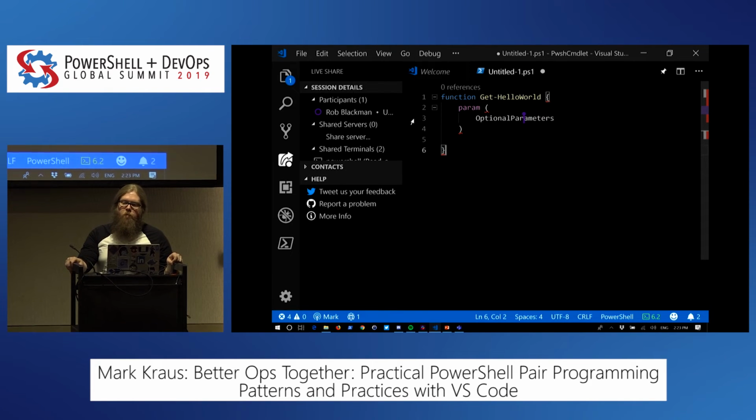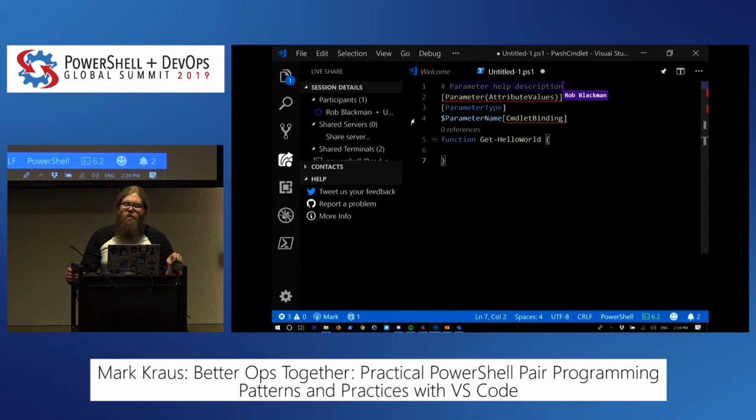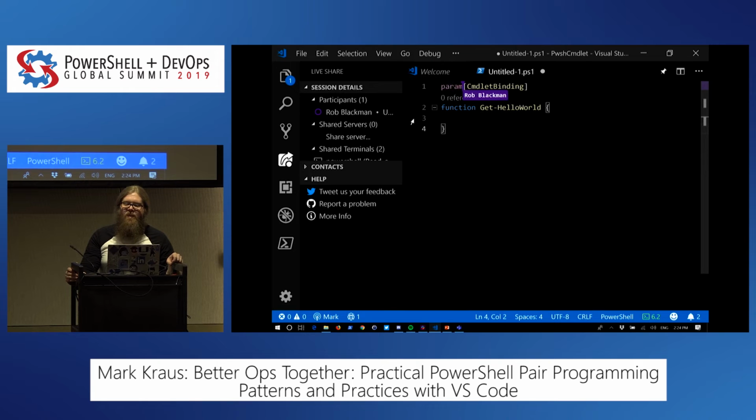I don't think we need any parameters because we're just going to do that, so you can kind of close that off. But what we should do is make this a commandlet binding so that it's more done. So go ahead and add the commandlet binding underneath function. So you still need to have the param section, and you need to put that commandlet binding on top of the param, and that should work for us.